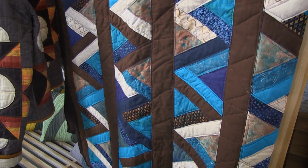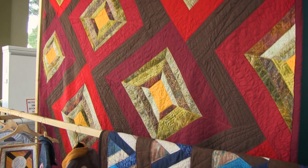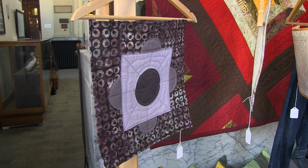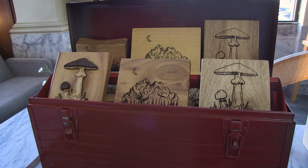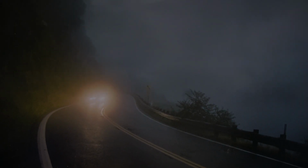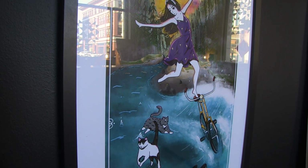Can you tell us a little bit about the artists that are showing here? 100%. The eight artists in the collective include Laura Bristow, who is a modern quilter. We can see her work right here. Will Suter is our woodworker and photographer. His work is spread out in different areas. We have Ted Su, an illustrator.